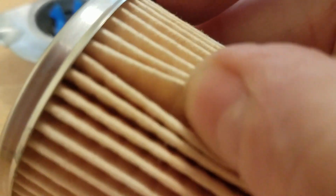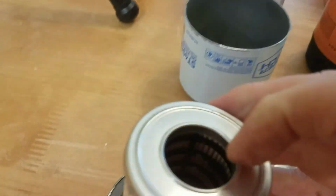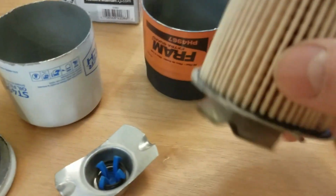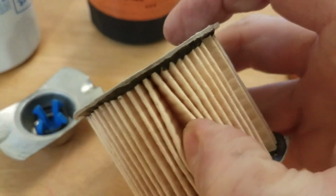Filter medium looks really nice. Good stiff pleats. You know, guys, honestly, so far I'm liking the Supertech better than the Fram. This Fram just looks cheap.